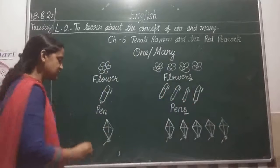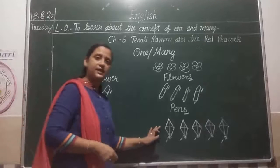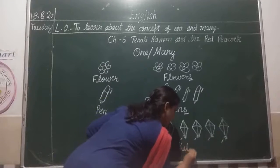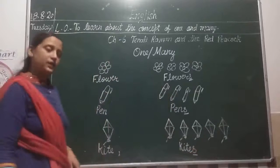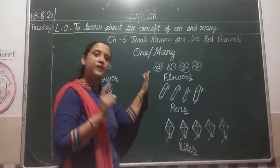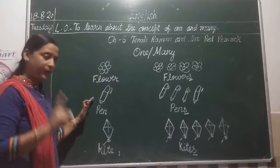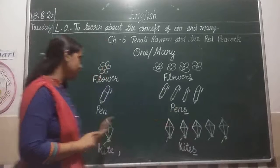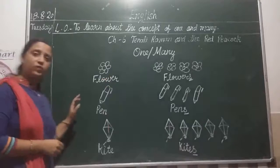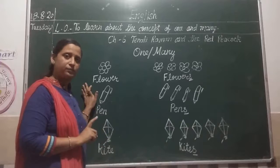This is a kite. We'll write it as kite. But here you can see many kites. So we'll add S. Kites. Dear students, a single thing we write without S, but for many things we add S. Flower, flowers. One pen, many pens. One kite, many kites. Clear? How can we change one thing into many things? We'll add S. Okay? Clear to everyone?